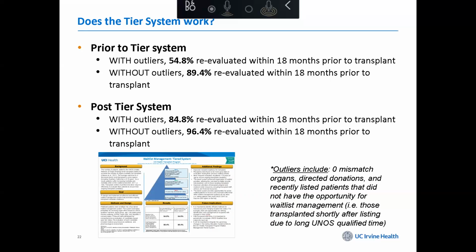And then when you removed outliers, those transplants that may come out of the blue, such as a zero mismatch or directed donation, we actually found that there was a good portion of patients that were reevaluated, about 89%, within 18 months prior to transplant. However, there was room for improvement.